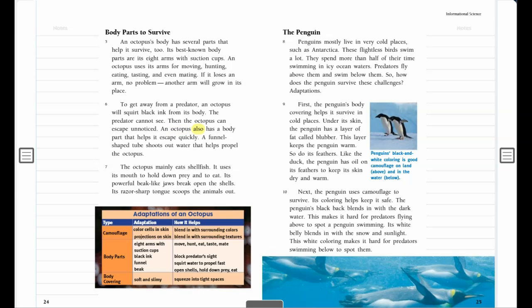An octopus also has a body part that helps it escape quickly. A funnel-shaped tube shoots out water that helps propel the octopus. The octopus mainly eats shellfish. It uses its mouth to hold down prey and to eat. Its powerful beak-like jaws break open the shells. Its razor-sharp tongue scoops the animals out.